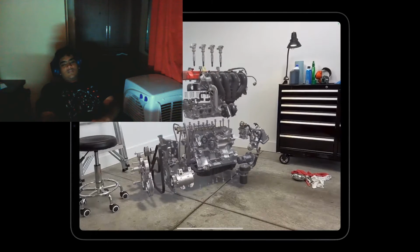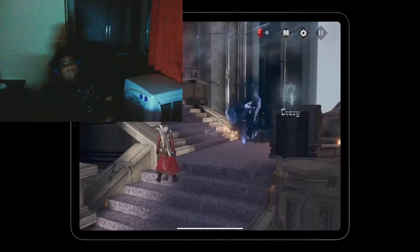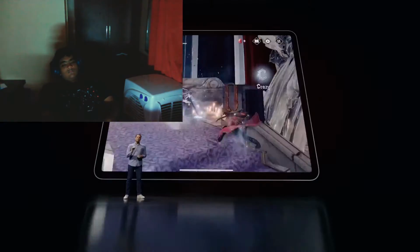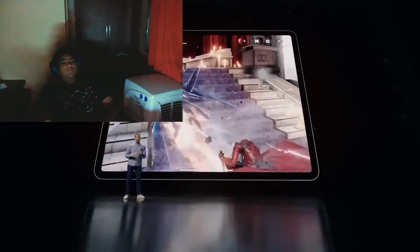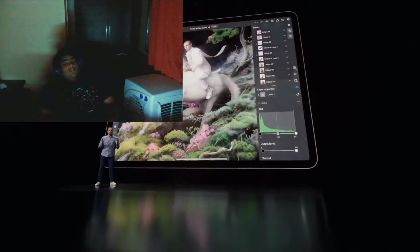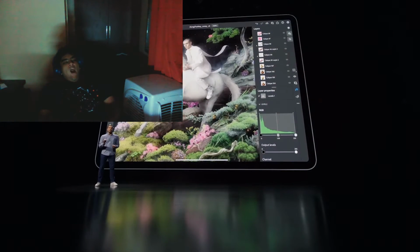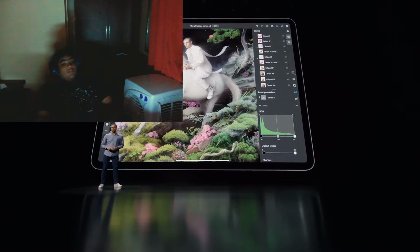And you can bring the most intricate AR models into the real world with JigSpace. You can also play the latest games with console quality graphics at super high frame rates. This raw performance, along with the ProMotion display, four speakers, and now support for the latest PlayStation or Xbox game controllers with haptics, makes playing games on iPad Pro insanely fun. With this combination of CPU and graphics performance, the new iPad Pro is, yet again, the fastest device of its kind. It's not even close.